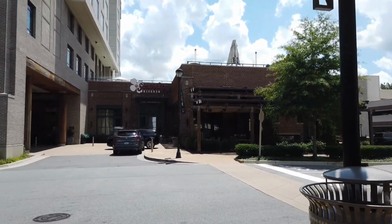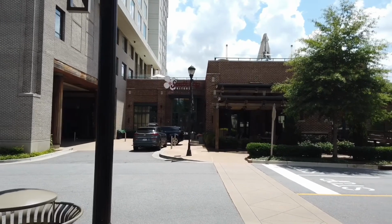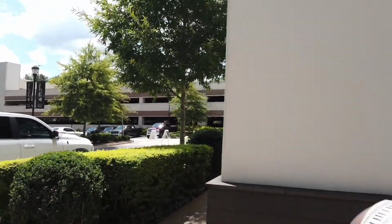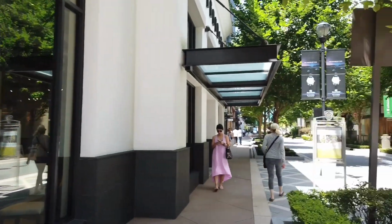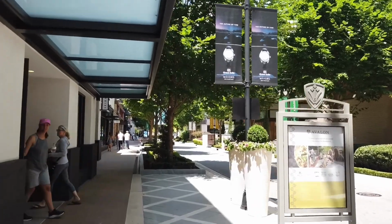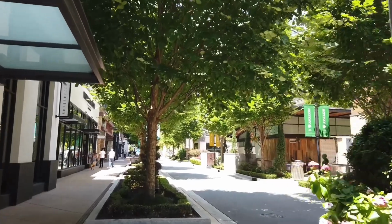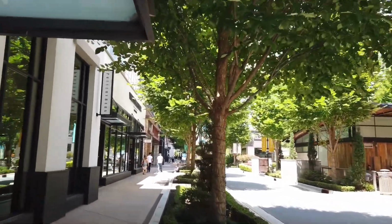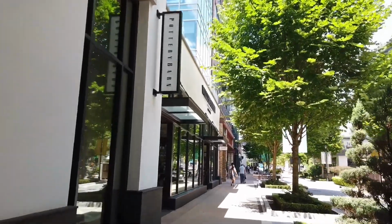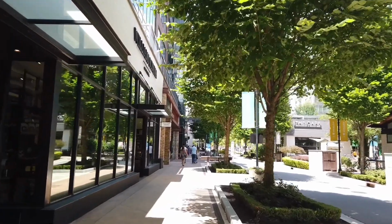I didn't mention this, there's a hotel right here, and then they have a restaurant right there, and that's the garage right there. But there's nothing much on this side. On this side is where they have all the shops. So to my left, on the ground right here, these are the shops. As we're going along, I'm sure you're able to see the names of the shops.